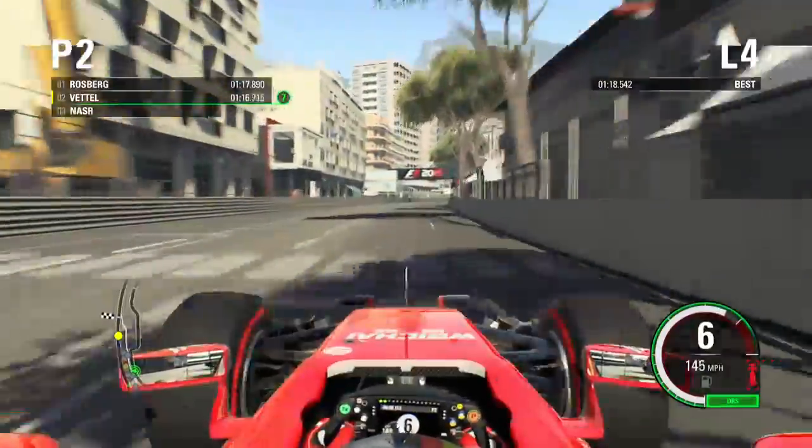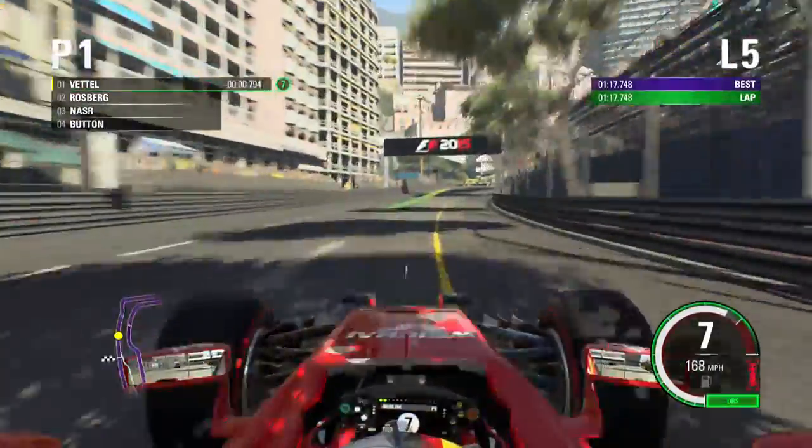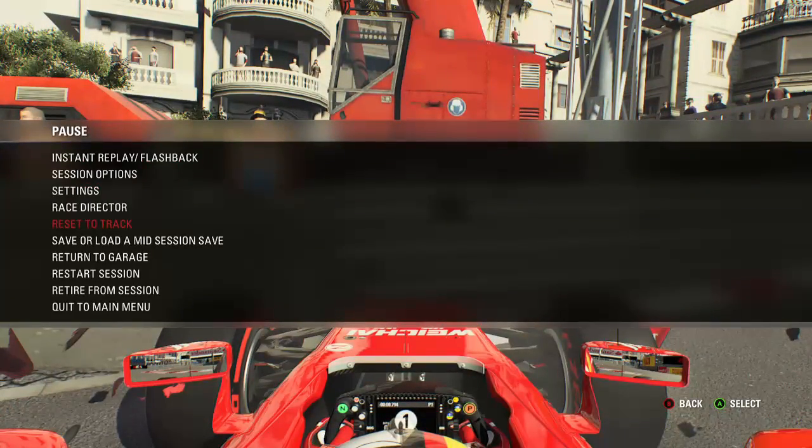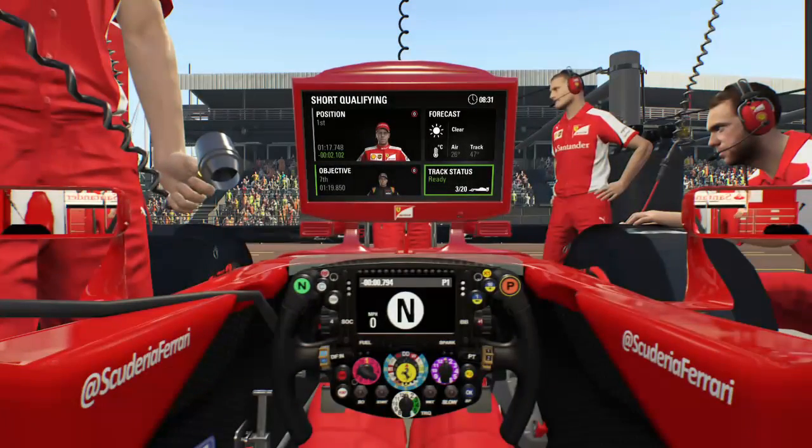I'm gonna hate this track when it's gonna be on the more worn out tyres, but that is enough to go fastest. 17.7. And I go straight into the wall. Oh, Jesus. Time for repairs, I'm guessing?